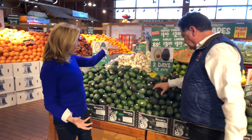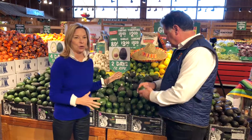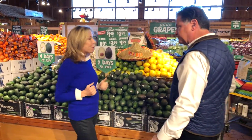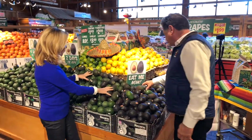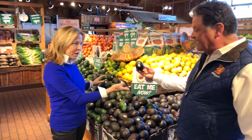So what do we got here? You've got to start with the guacamole. You have this center right here in the produce section where you can find everything you need for the perfect guacamole. Right. And you demystify it. There's no wondering whether it's right because you've broken it down by day. You have ready to eat now.